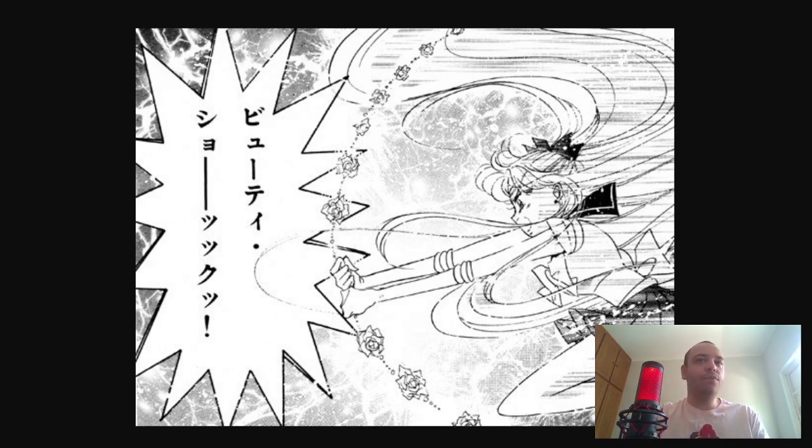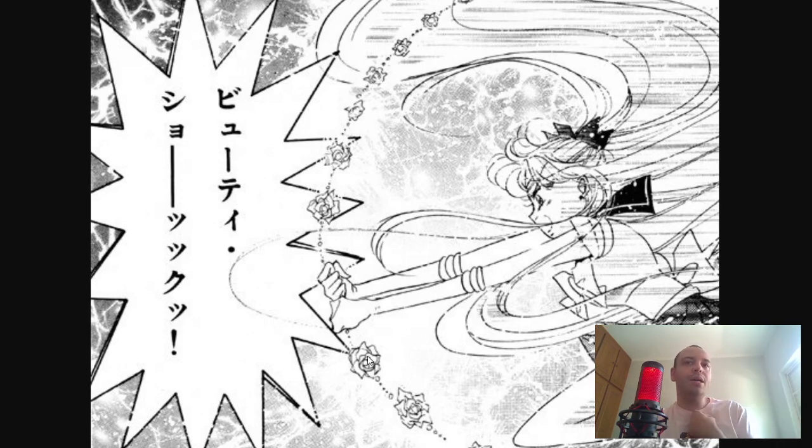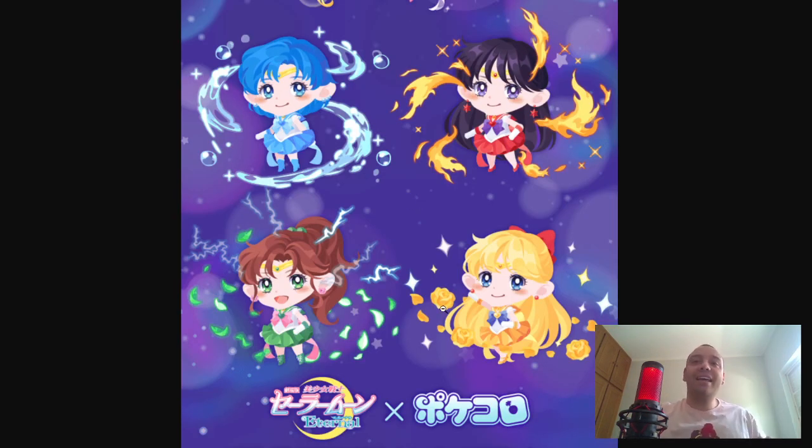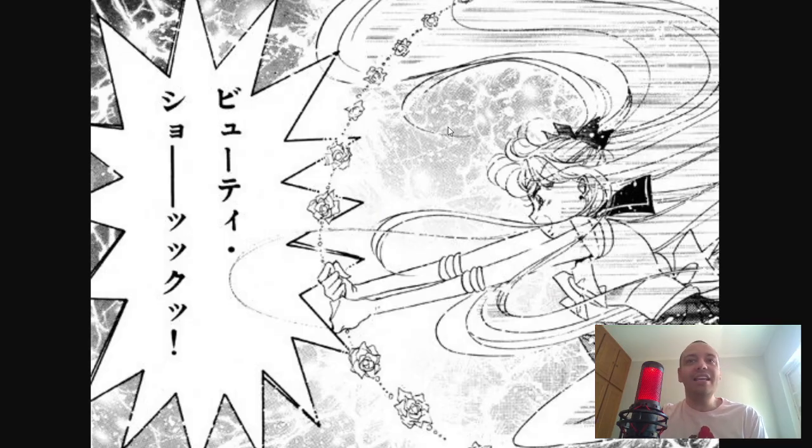Yes, it is a chain of roses. It is very different from what it was in the 90s. So, I believe that we are getting a faithful attack this time around in Sailor Moon Eternal. Honestly, I am super, super happy thinking about this because the representation of this attack in this picture is full of roses. So that is what I think we are getting in Sailor Moon Eternal. We're going to see Venus Love and Beauty Shock with the rose chain. Girl, I'm happy.